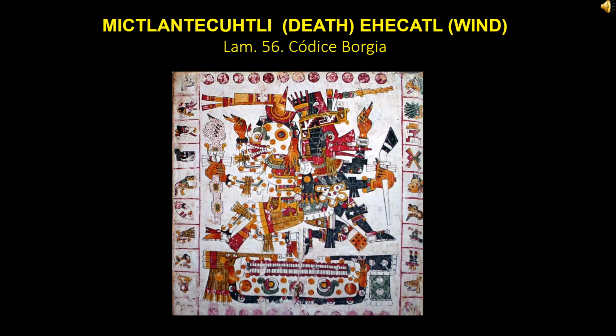Those 2 Mexican concepts are shown in the Borgia Codex with MICTLANTECUHTLI, death, and EHECATL, wind. They are important and very complex in Mexican mythology and ideology. They represent one of the main dialectic concepts of all the opposite things, phenomena and ideas, such as death and life, day and night and so on. For them, they were 2 concepts, but one at the same time. Death is also life and one follows the other. Death is a travel to another life.